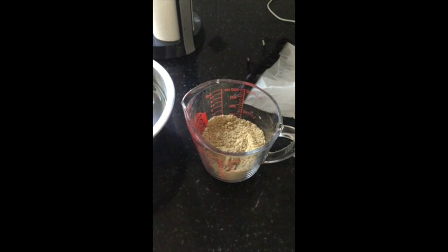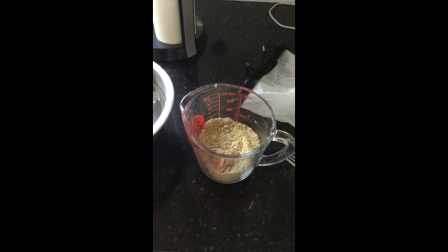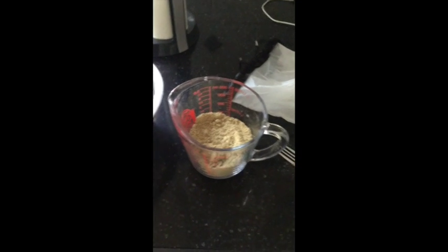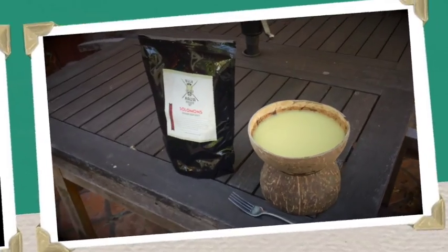And I'll let you see what it looks like when I finish squeezing. And I might add some more kava if it seems like it's not quite thick enough. So there it is. That's the Solomon Islands kava, made by Bula Kava House, which I'm about to brew up and hopefully enjoy.